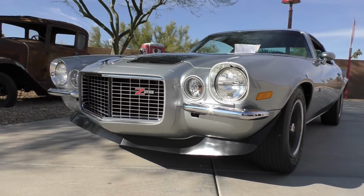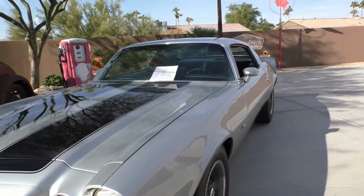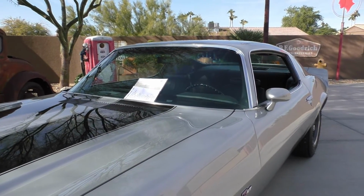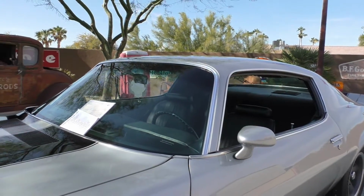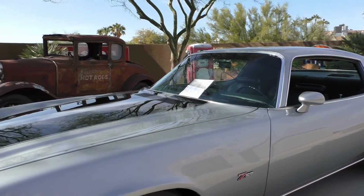We have all the documentation. We went through the file. We're going to spend some time actually in the video here, so you want to hang on to the end of this video where we'll cover a lot of stuff, all the documents that are included with the car, that kind of thing. 360 horse, 350, like it would have been. All the numbers we've gone over, we've documented it.